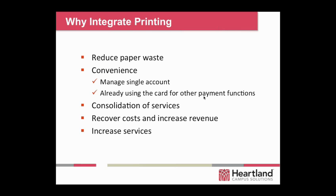But when you integrate a print management solution with your OneCard to start charging for those pages, it reduces the amount of paper waste. Students will be more in tune with what they're printing. They won't just print items for no reason because they know they're going to be charged and tracked on those print jobs. So it does reduce paper waste and also helps you to recover costs and increase revenue.